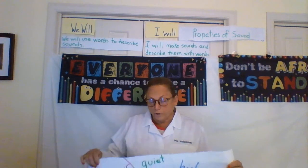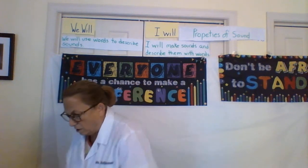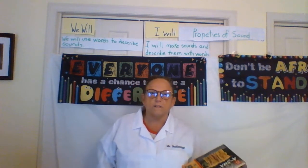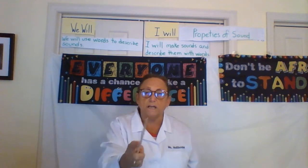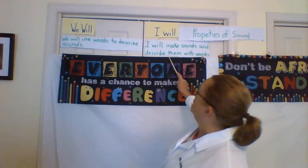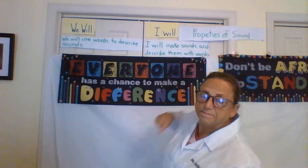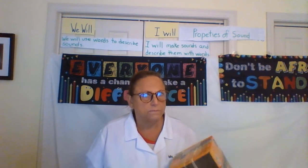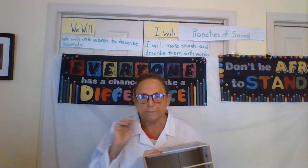Or you could have your guitar. I've still got my guitar here. And let's look at some of the sounds. Because when we get done, you are going to make sounds and describe them with words. That's right. You are going to do it and let your parents know if you're going to do something loud or shrill. Let your parents know so you don't scare them to death. We got to make sure we don't scare them, okay?